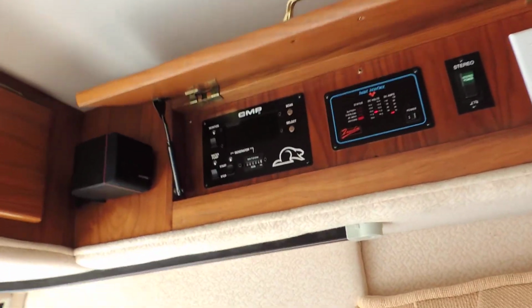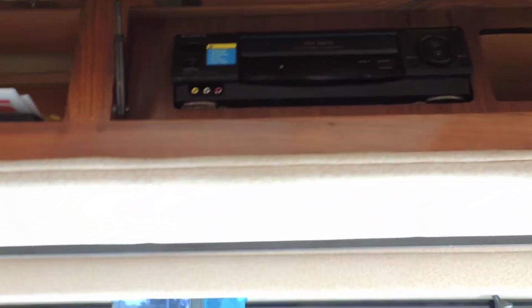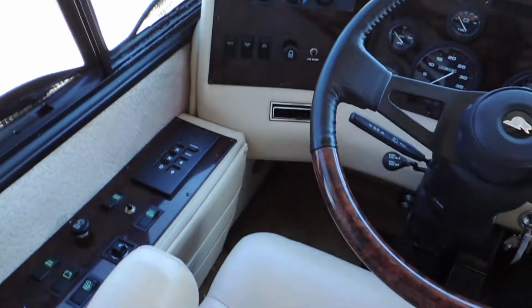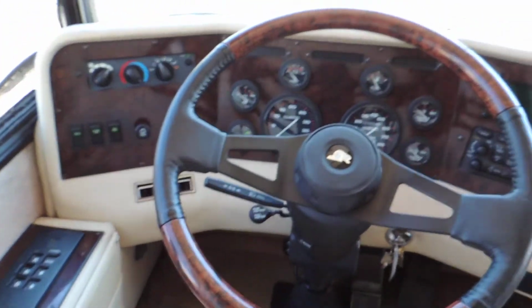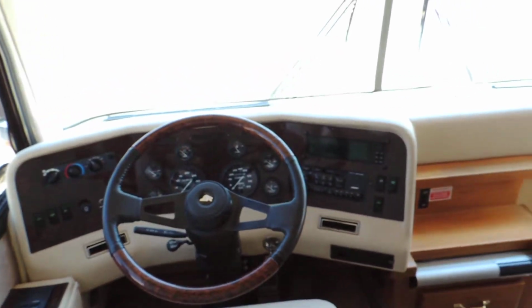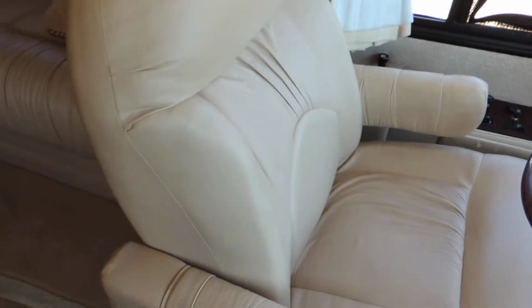Has only 558 hours on the generator. Has a Bose stereo system with surround sound speakers. It has a 6-speed push button Allison transmission, has a Jake brake, hydraulic leveling system. This unit only has 33,934 miles on it. Tilt telescoping wheel, again, front driver's seat, absolutely no wear or tear. It's fantastic condition.